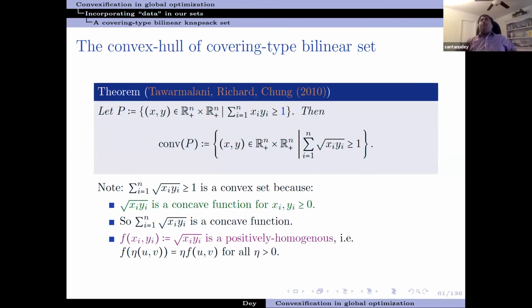All right. So yesterday we stopped at this result by Tawarmalani, Richa, and Chung, which said that if you have a covering bilevel set, which is unbounded, by the way, the only time I'll consider an unbounded set, well, in that case, the convex hull is given by this set. We discussed that this is a reasonable description in the sense that this is a convex set, and the square root of xy is a positively homogeneous function, and that somehow this is going to be important. All right, so let's quickly see the proof of this theorem.